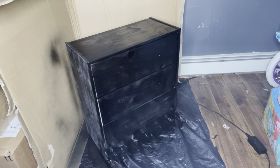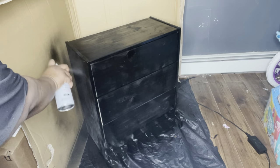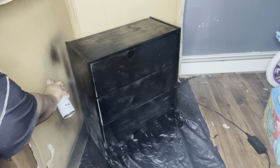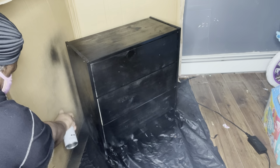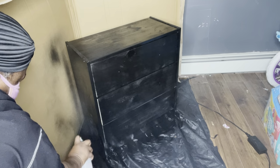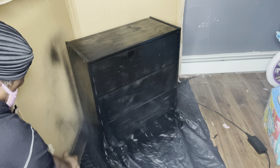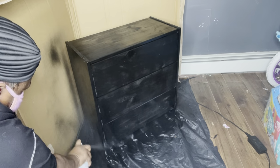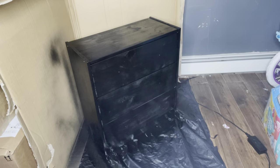I was so cold because I had the door open. I have probably five shirts on, because it is raining and it's windy, and I had the door open and it's freaking cold. But anyways, that is pretty much my second coat I'm doing right there, and it's not looking bad at all.